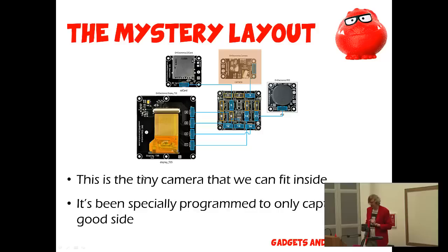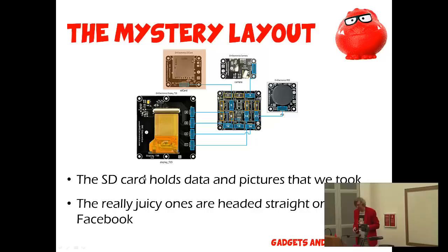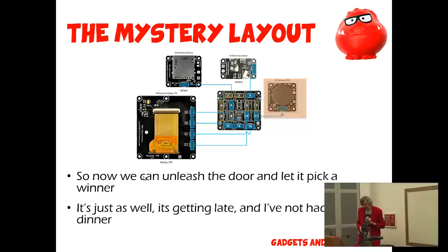The SD card holds data, and the pictures that we took. The really juicy ones go straight onto Facebook. I've got them all in there, I'll have a look later. It should be quite hilarious. Last of all, the reader can talk RFID, which passes on the number of the card that it sees. So now we can unleash the door and let it pick a winner.